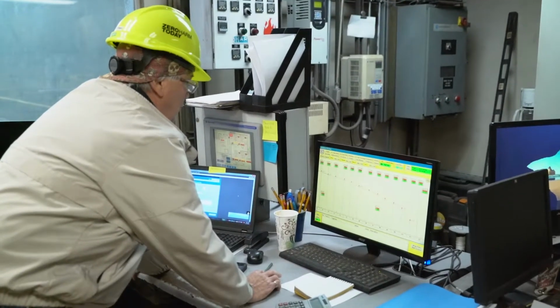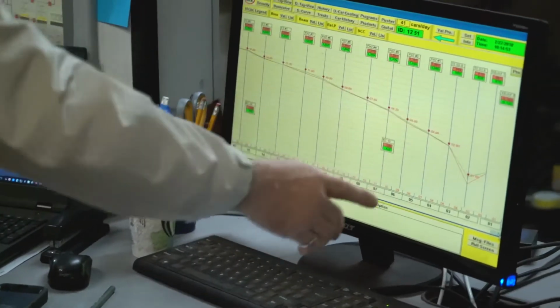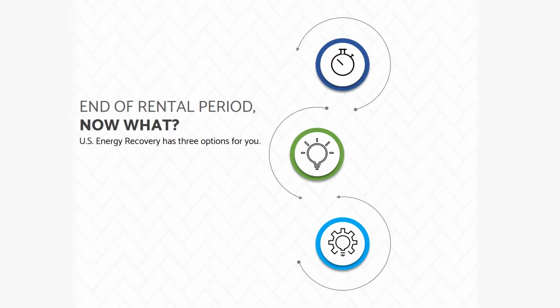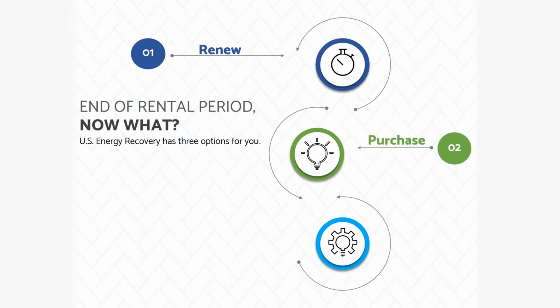You then use a portion of your monthly energy savings to make the lease payments, creating positive cash flow from month one. So what happens at the end of the rental period? This is a question that we get asked quite often, and you'll have three options. Option one is to renew, extend your maintenance contract. You can purchase the lighting for the fair market value at that time, or you can upgrade to the latest technology.